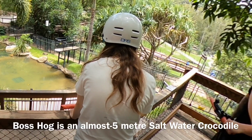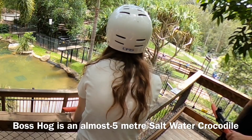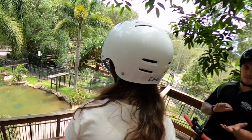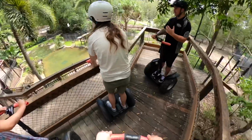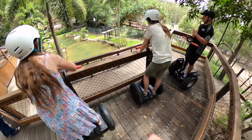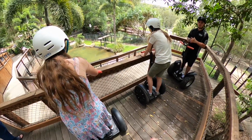He came to us from the wild originally. He was a cattle hunter in his younger days and would spend his days lying by the edge of the river on the farm waiting for the cattle to come down for a drink. Now as soon as the cattle would come down for a drink, he'd come up for a feed, and it never really ended too well for the cows.